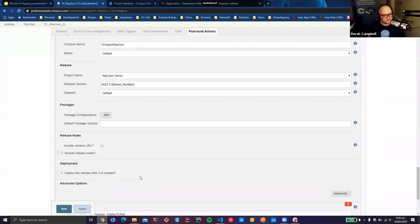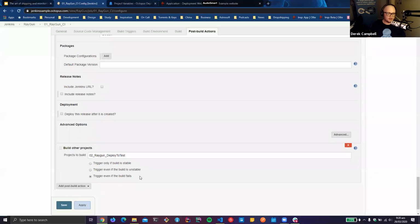And as you can see, if you go down, we then use the build other project step. Again, this is a fantastic one. What you can do here is you can chain your build and your deployments from Jenkins, and this is the thing. So what I've got here is obviously just trigger that regardless. So yeah, okay, let's save this step.